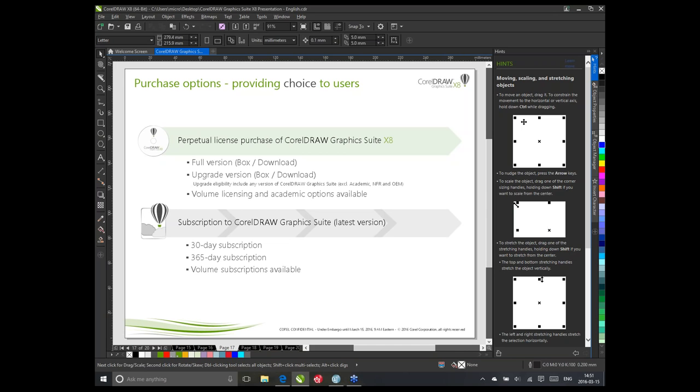From a pricing perspective, I intentionally didn't go into specifics of the pricing. For the full upgrade versions, for box and download versions, the easiest place to find the pricing is to go to CorelDRAW.com/graphics-suite, and you'll find your pricing in your local currency. For volume licensing, it really depends on the number of seats you're looking at, and therefore you should contact your channel partner who will be able to answer that question.